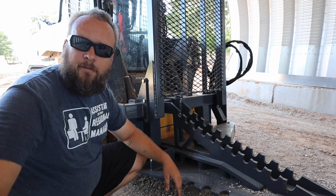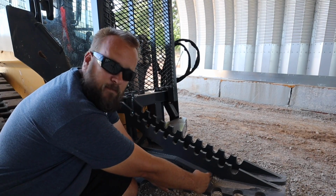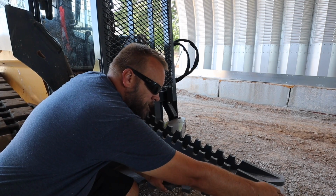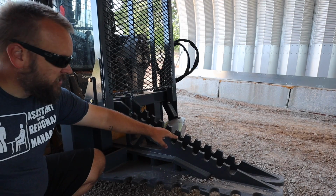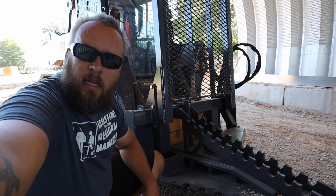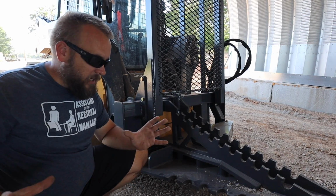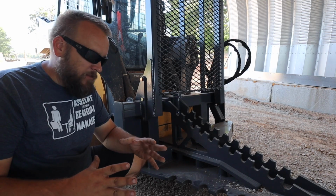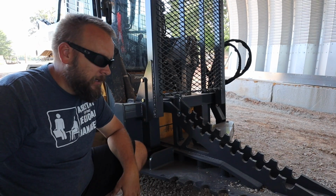The things that are different about the new version: it previously stopped here. Now they've added another foot, and it used to have 2 cutting edges. Now it has a 3rd cutting edge. Which really, if you watch tree pulling videos, what's going to happen is you're going to come up on a tree, and you're going to have the moment of truth where you can either lift it out or you can't with the power of the machine.